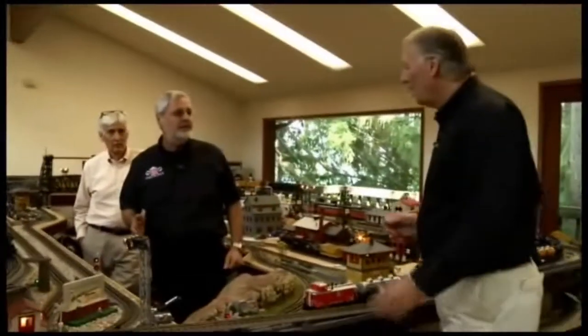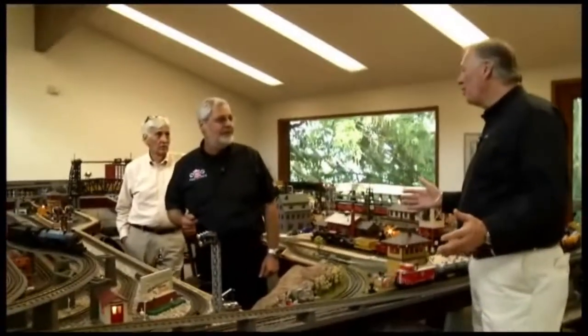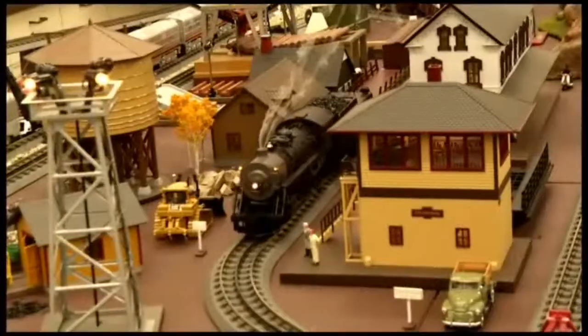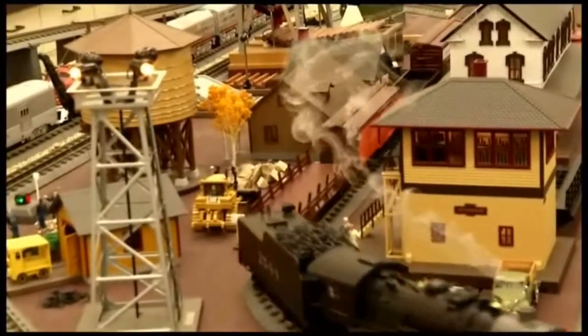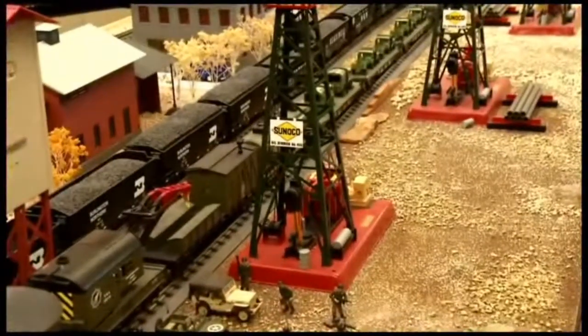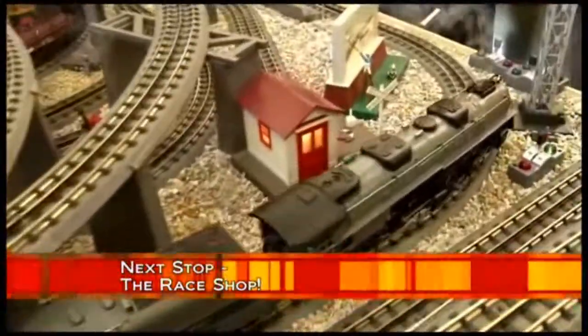This is... What in the world are you doing? I can't leave you alone for an instant. No, but you can leave me alone for several hours here. Tom and I are doing trains. Boy, it just goes to show you what these guys have in their garage. They've got everything. Well, we're going to go to the race shop right after this break, so stay with us. I promise you we're really going to go there. I'm having fun in the garage.